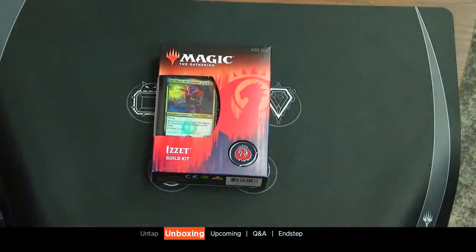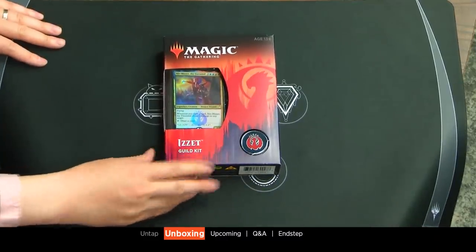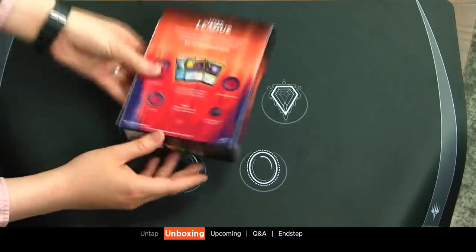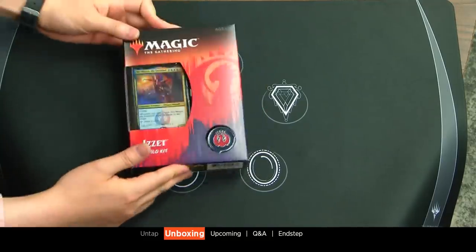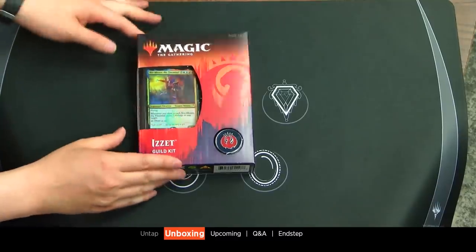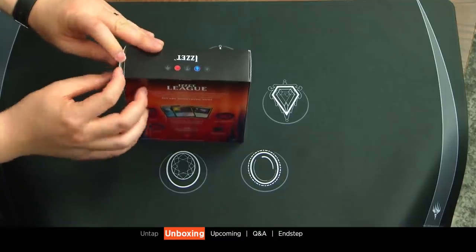For each of the five guilds of Ravnica, there's a guild kit. And we're doing the same thing for Ravnica Allegiance as well, so those five guilds will come out then. The guild kit has pictures of some of the cards on the back. There's alternate art, new art, Niv-Mizzet the Firemind, which is very cool. I love Niv-Mizzet the Firemind. He is possibly my favorite character in all of Magic.